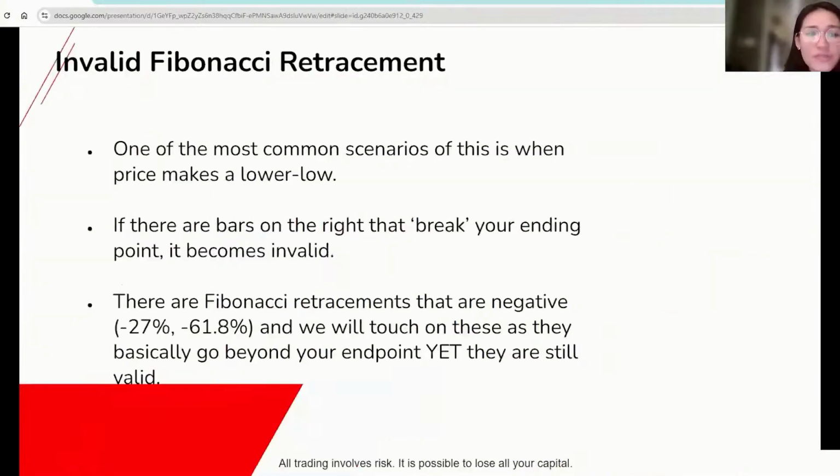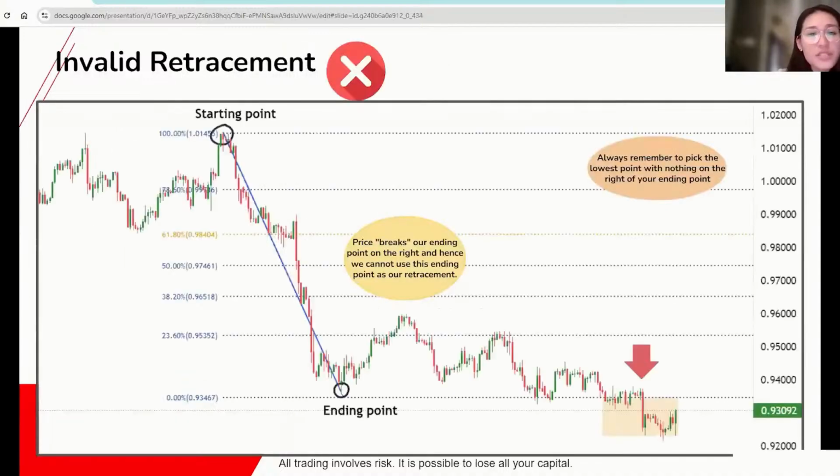Okay, so for invalid Fibonacci retracements, one of the most common scenarios of this is when price makes a lower low. So that's assuming if you are drawing a Fibonacci retracement from the top to the bottom. So if there are bars on the right that break your ending point, it then becomes invalid. So there are Fibonacci retracements that are in negative that we saw earlier. But basically they go beyond your endpoint and they are still valid. So for example, here we have prices breaking below your ending point. So this then becomes an invalid retracement. So you always want to remember to pick the lowest point with nothing on the right of that ending point.